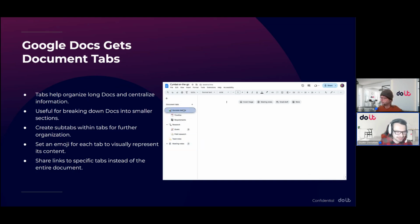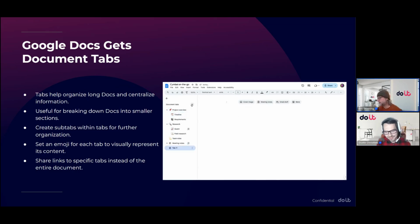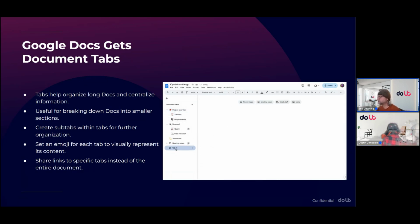Now this is a really cool feature, refreshing to see. Yeah, and another thing that I think is great is that you can share a link to the specific tab instead of someone sharing a link to the top of the document. You could say, look, you don't have to read this whole document. Here's the section that I'm referring to. I think that's really helpful.